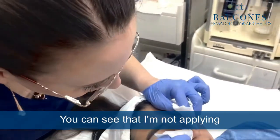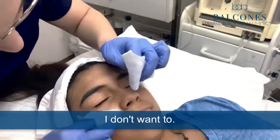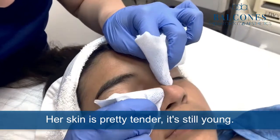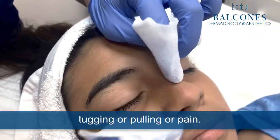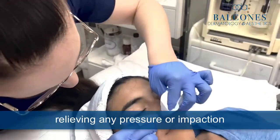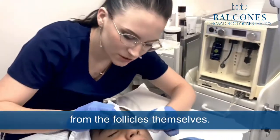You can see that I'm not applying a lot of pressure to the skin. I don't want to. Her skin is pretty tender, it's still young. I'm not going to cause any unnecessary tugging or pulling or pain. I'm just kind of rocking the skin, relieving any pressure or impaction from the follicles themselves.